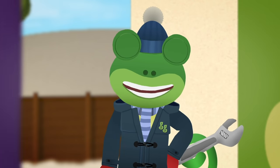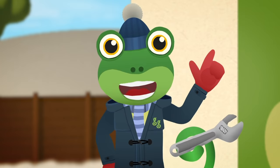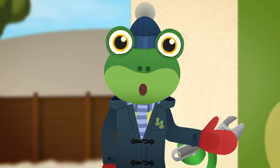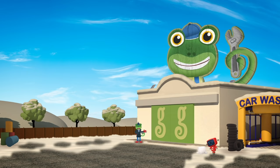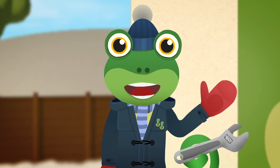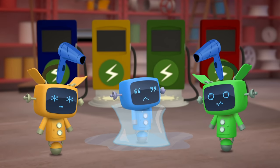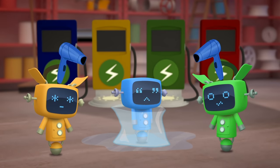I'm glad we could get Bobby warm again. Remember to always wear your coat, hat and gloves when you go outside in the winter. Just like me and the mechanicals. Hang on a minute. What happened to poor old Blue Mechanical? There he is. Phew!